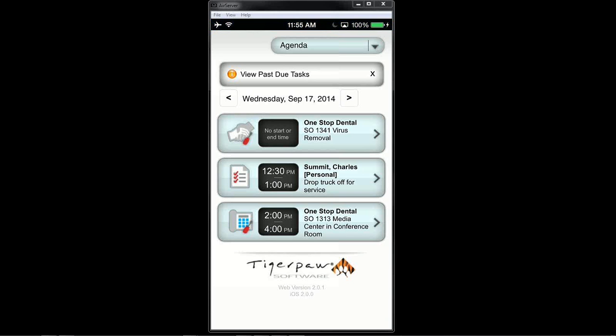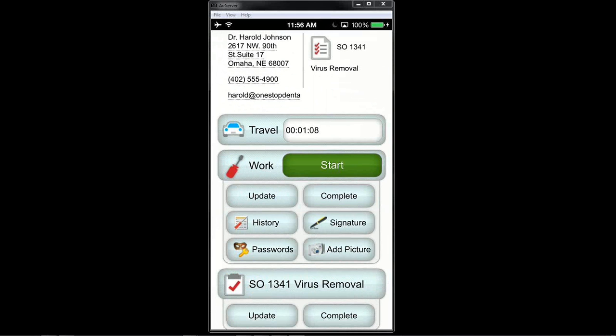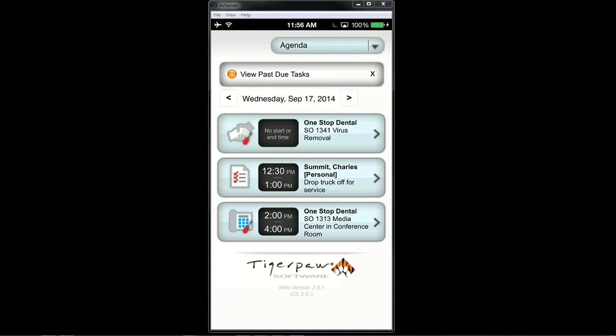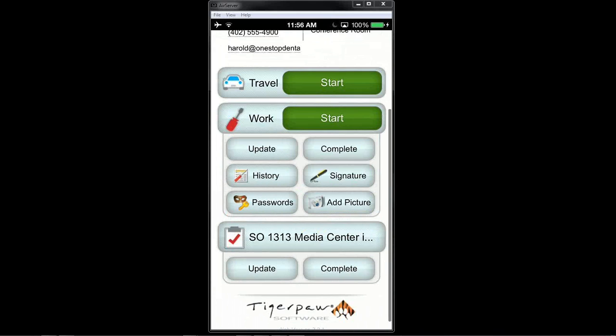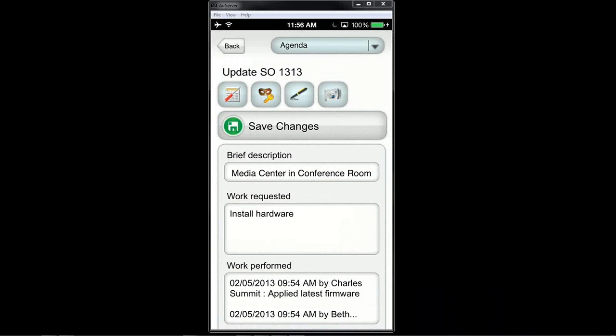My techs worry about going from one screen to another in Tigerpaw without losing data. If they go from entering in a time log to updating, the information from the time log is lost if they do not press save first. Well, that's a good point. Under most circumstances, the timers are saved automatically, but when you're in a view updating something, like if I go into this service order to update it and I change something, you want to make sure that you actually save your changes.